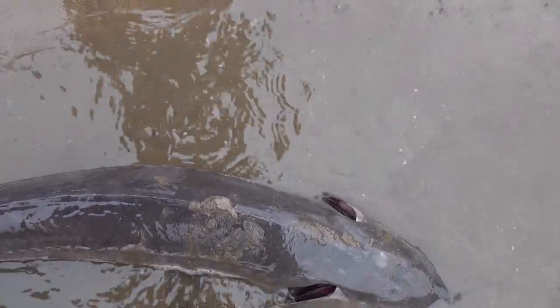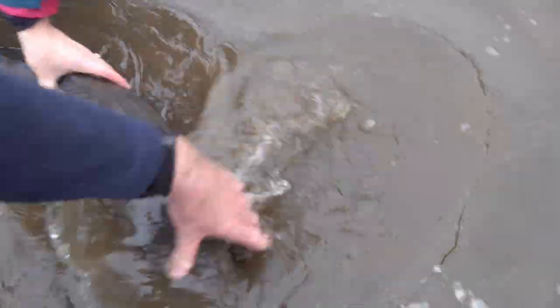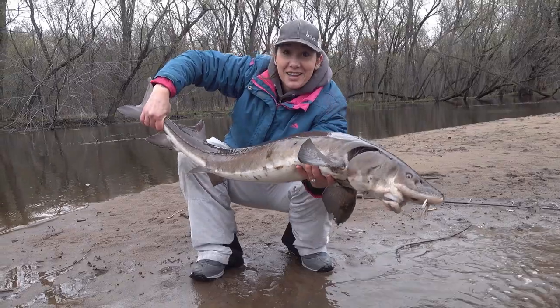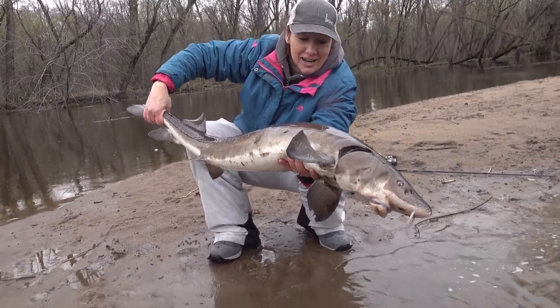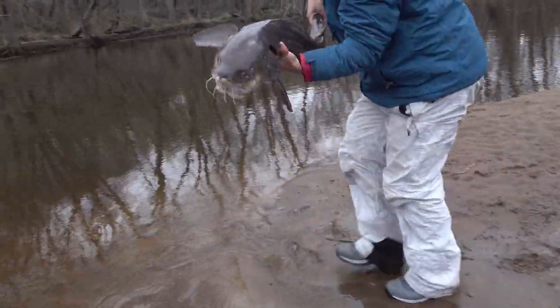Here, you wanna hold him? I can? Yeah. How do I do that? Just grab the tail, there you go. And then just support him under his belly. It feels so different. Check this out, guys. I have never caught a fish like this. This is insane. All right, cool. Nice lake sturgeon. We'll get them back right away. Let's dump them in.